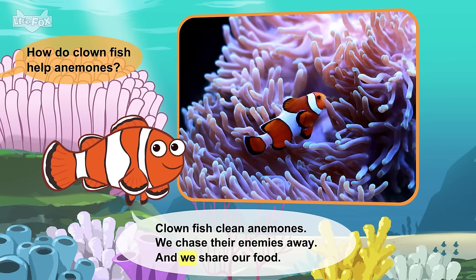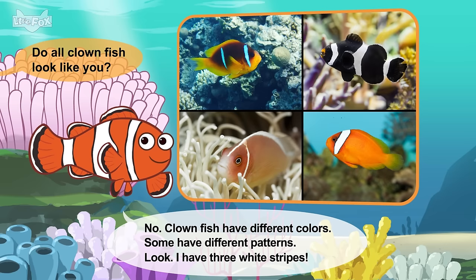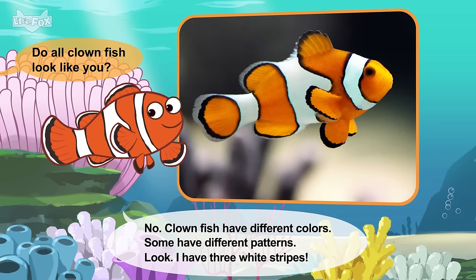Do all clownfish look like you? No. Clownfish have different colors. Some have different patterns. Look, I have three white stripes.